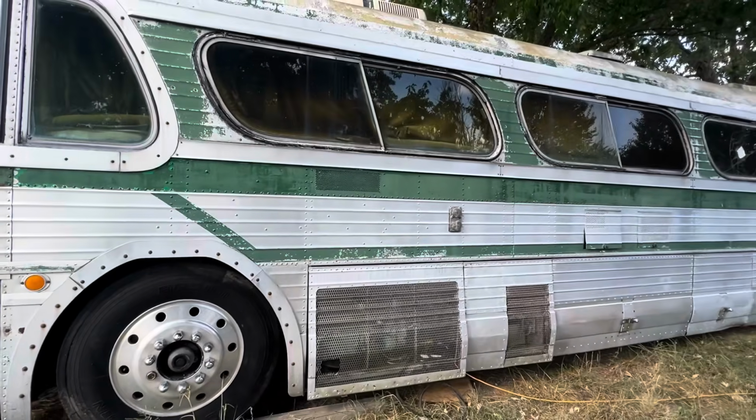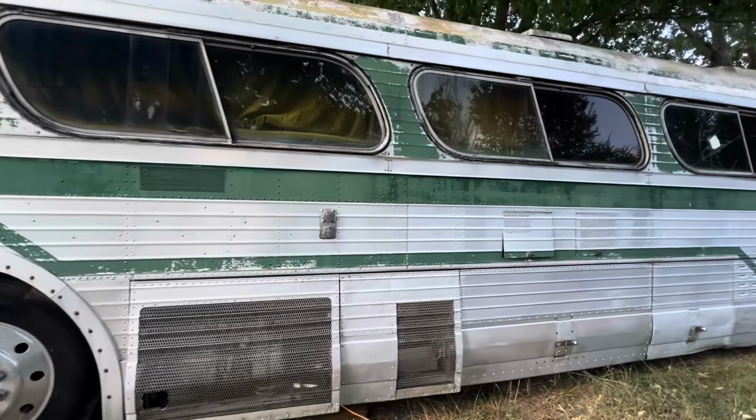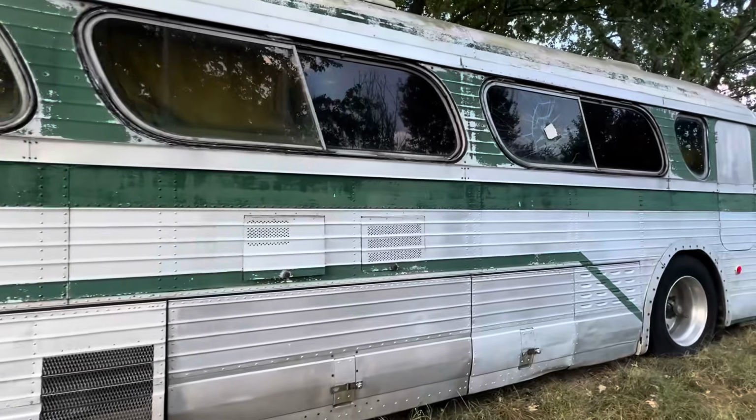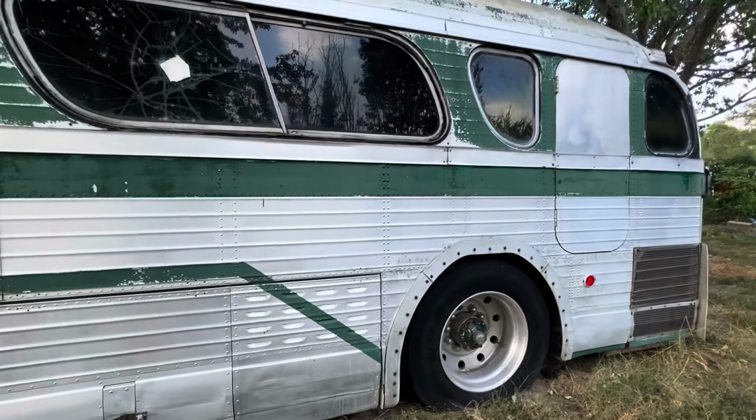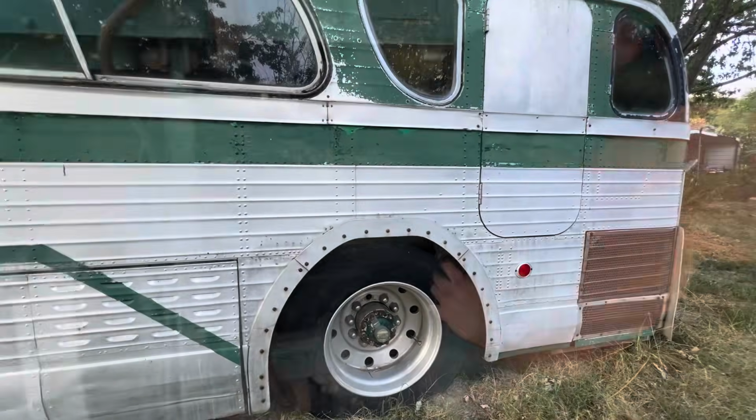But initially, it's got some corrosion on it. It's an old bus. It's an old 4104. This is about how they all look when they've been sitting for a while. And this one's been sitting here. It was towed into this location over a year ago.